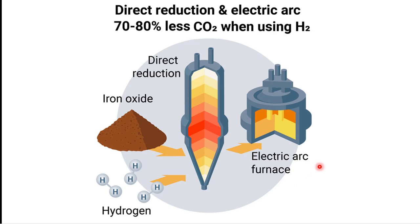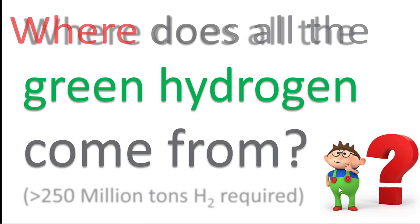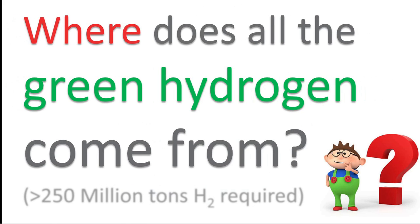The question, however, is where does all that required green hydrogen come from? We talk, maybe roughly as a lower bound, about at least 250 million tons of hydrogen that would be required every year to run such processes.